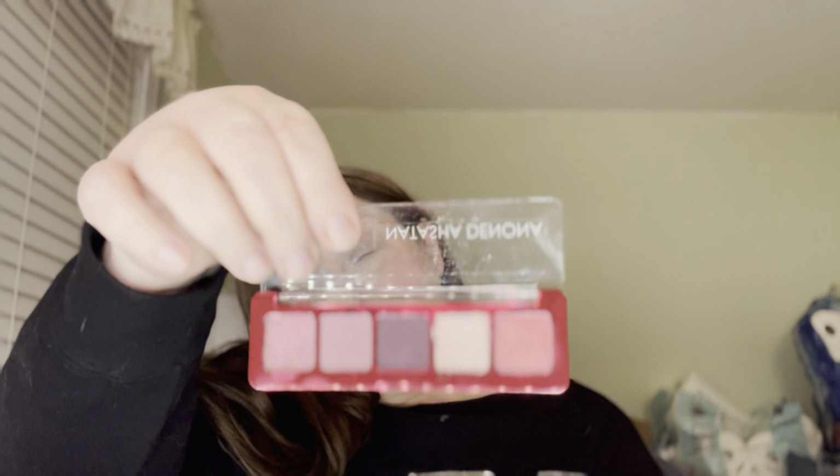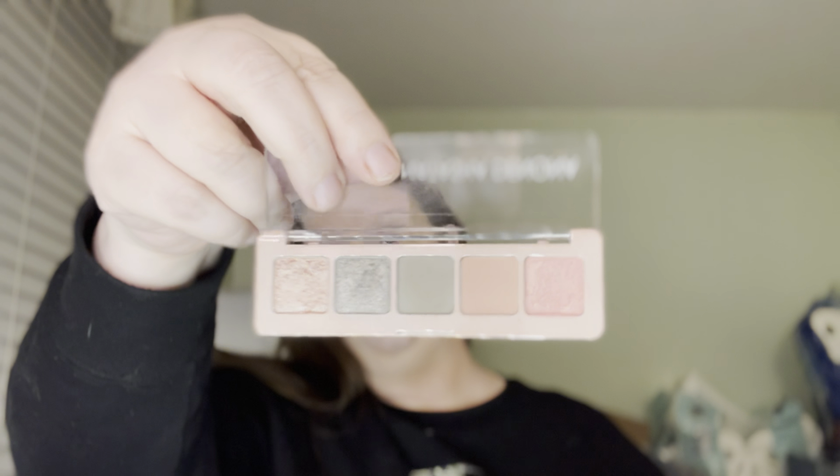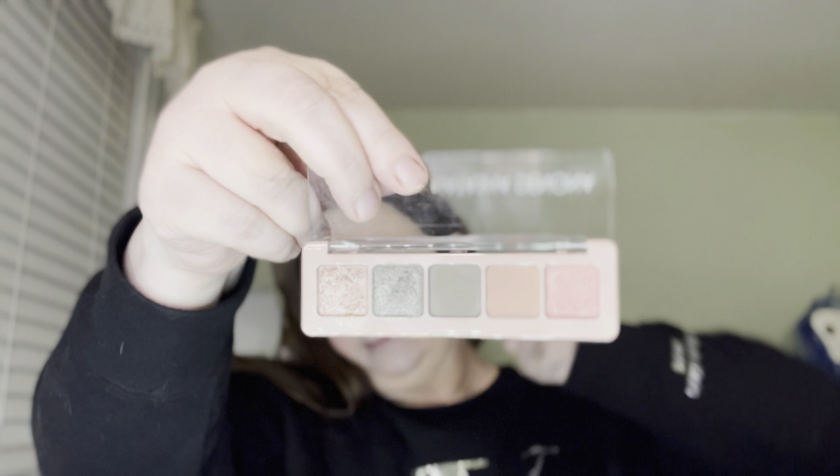Then my next palette is the Mini Love palette. I love this color story. I just don't get too much wear out of it. Then my next palette, I love this palette, the Mini Retro. Looks like that.